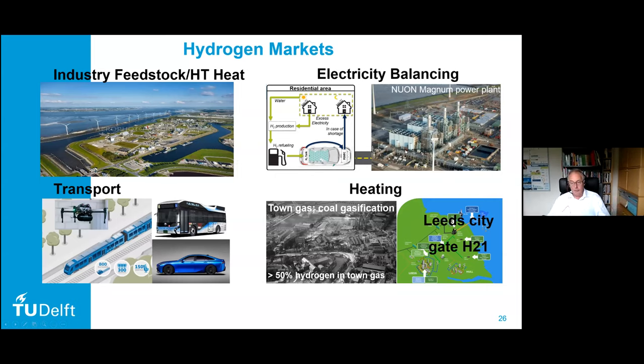Also for electricity balancing, when you don't have the right amount of electricity produced from solar and wind in your system, you can use it. In transport, by new technology, the fuel cell, you have electric transport, but the electricity is produced from the hydrogen by a fuel cell in your car or bus or whatever.